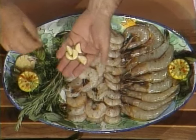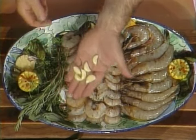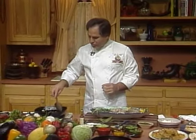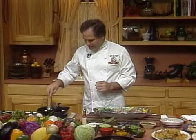You can use the elephant tool. You can chop it up if you'd like, but I'm going to go ahead and use just the whole little cloves of the smaller garlic because it's got a lot more flavor in my opinion. I'll put it down into the olive oil, and you want to saute the garlic in the olive oil just for a second to try to get that really good garlic flavor into the oil.